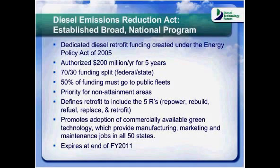One other note about the program is that, as I mentioned, it is authorized for 5 years, and it will expire at the end of this current fiscal year, FY 2011.